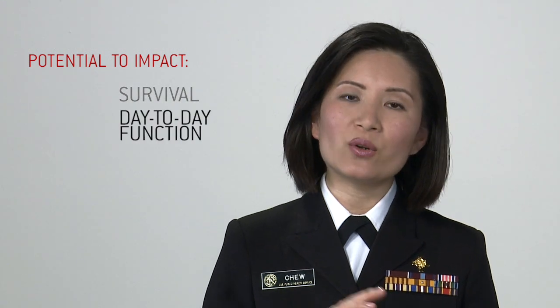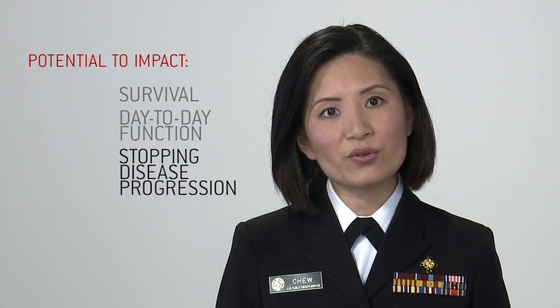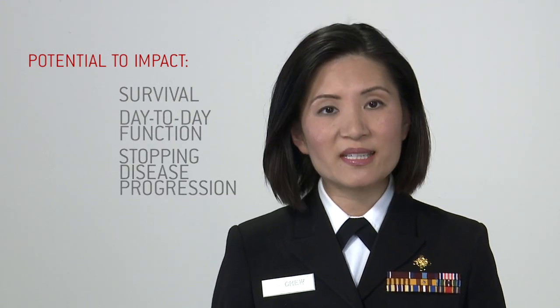Now, Kat, exactly how does the FDA determine when an expedited approval is warranted? Generally, drugs are approved under accelerated approval if they have the potential to impact factors, things like survival, day-to-day function, or the likelihood of stopping a disease from progressing and becoming an even more serious condition.